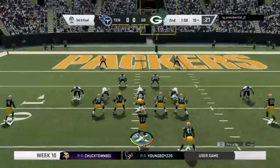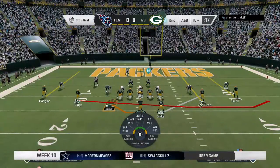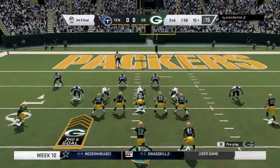Let's go. Let's go, Mexico. I'm scared. Switch. Bang.